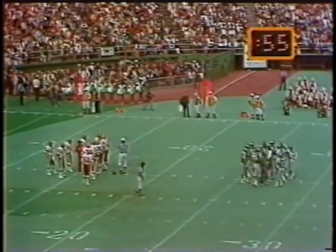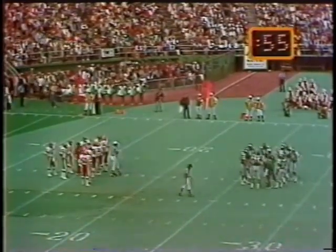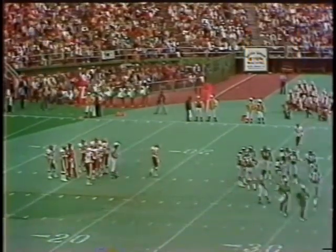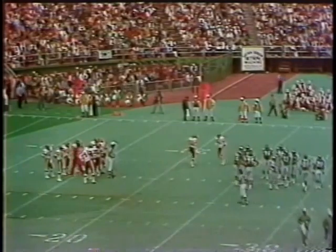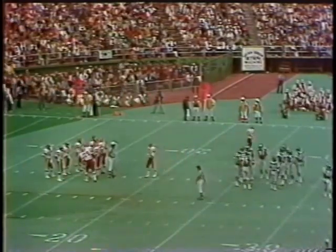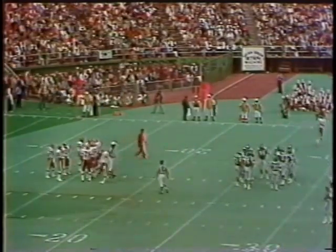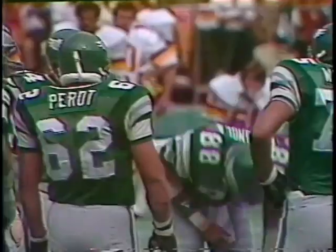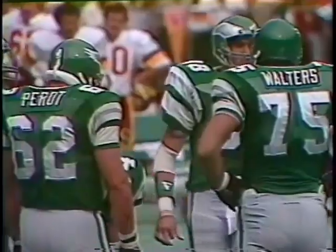The ball now at the 17-yard line, a first down as Jaworski asks for the timeout. And now returning to the huddle, they have John Spagnola also coming into the lineup. As Philadelphia capitalizing on the interception and now trying to capitalize on a penalty and a poor punt.